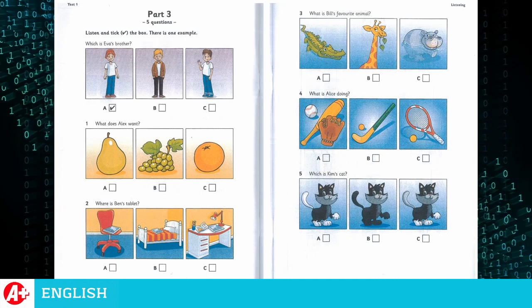3. What is Bill's favorite animal? Do you like hippos, Bill? They're okay. Oh, I don't like them. I like crocodiles. I don't. They're scary. Giraffes are my favorite.